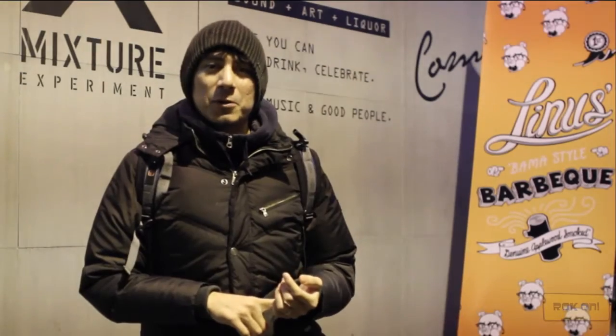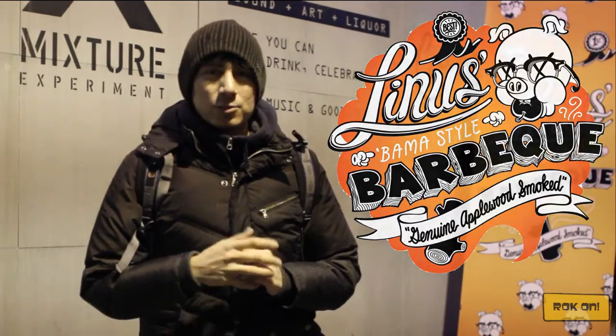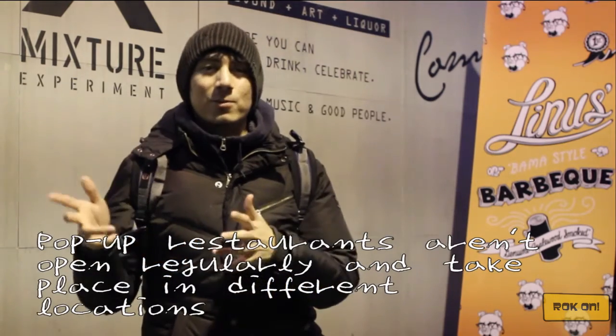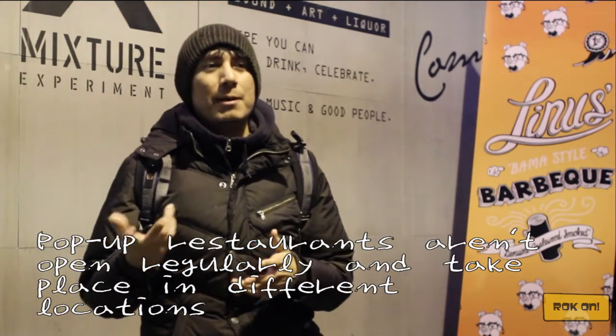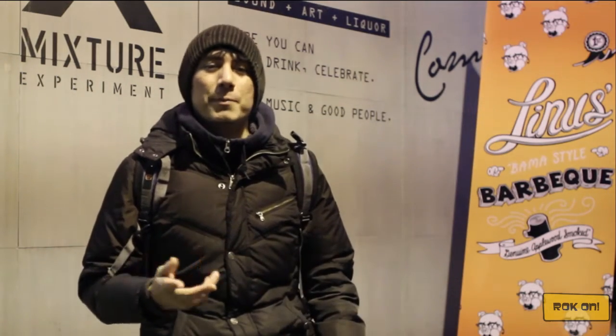Welcome to our very first food spot review, and this time we're talking about Linus Bama style barbecue. Something that's new in South Korea are pop-up restaurants. These are not something that happen in one set location. Pop-up restaurants usually happen in different locations, and they're usually open for only a few hours, maybe once a month or maybe in a few weeks.